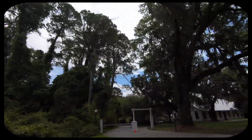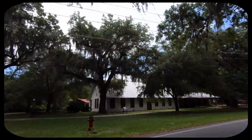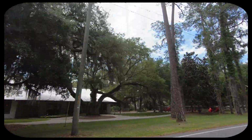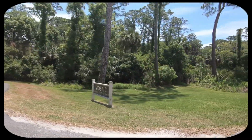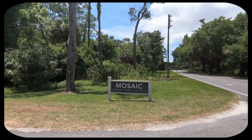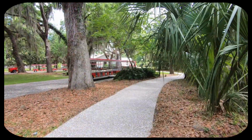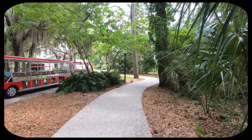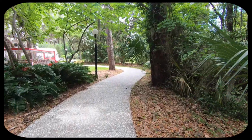Leaving the sea turtles behind, our next stop will be at the Mosaic History Museum, where we will learn more about the island's fascinating past. Jekyll Island has seen quite a few important historical events. The museum itself is built on the site of the old Jekyll Island Club stables and is surrounded by lovely grounds and the historic golf course.